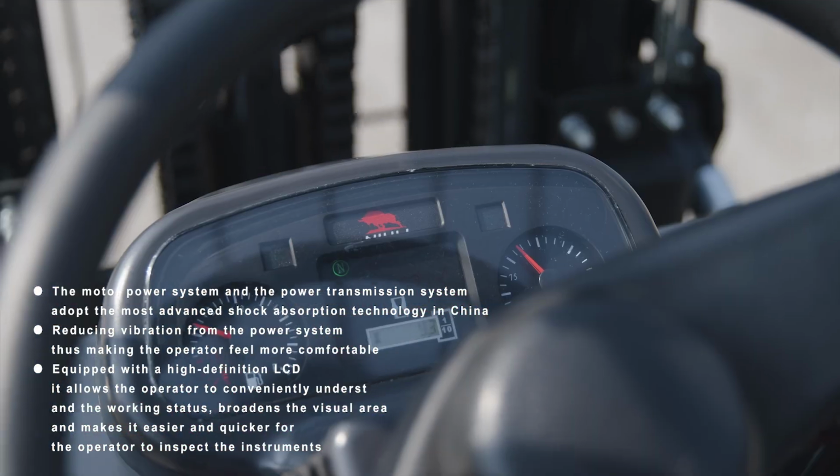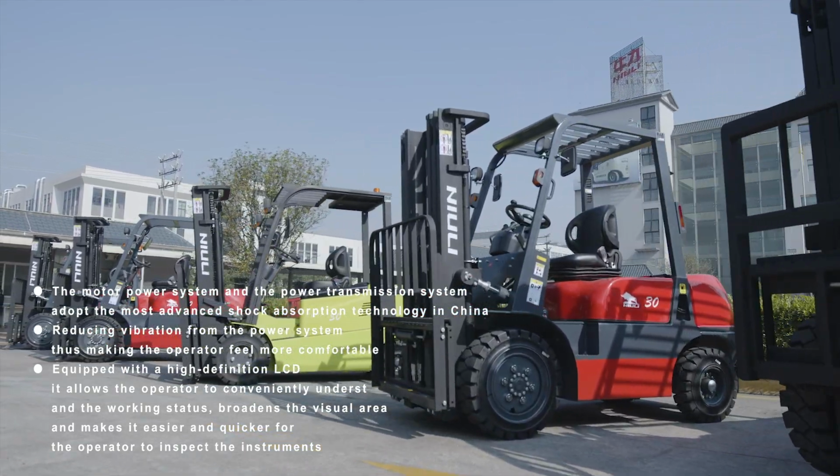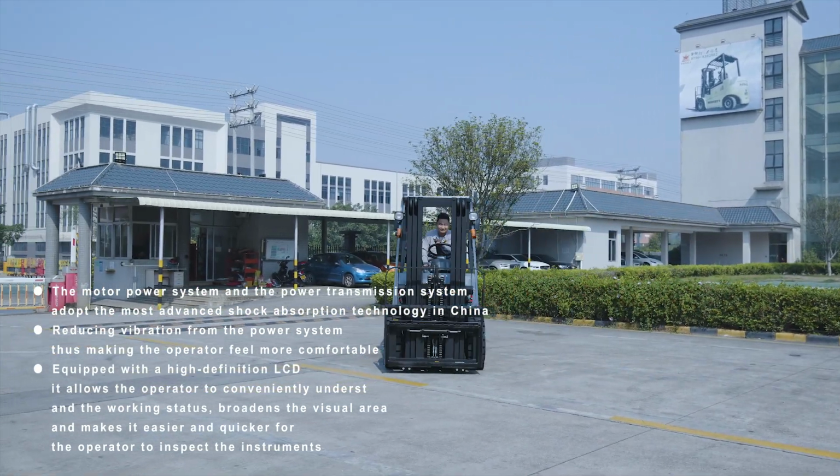Equipped with a high-definition LCD, it allows the operator to conveniently understand the working status, broadens the visual area, and makes it easier and quicker for the operator to inspect the instruments.